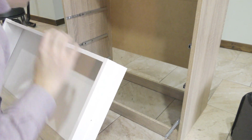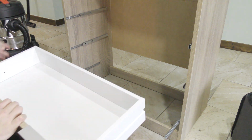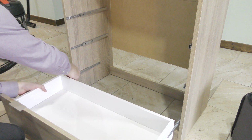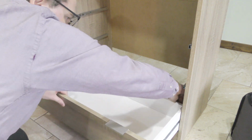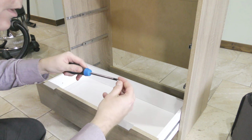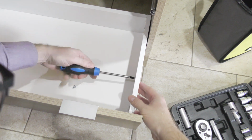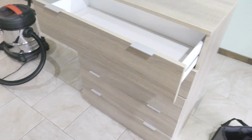So they kind of still go in the same way, but now the screw should come from the inside and connect to the rail on the outside. Let's see if we can manage that. I can see when it lines up. So let's screw it there and in here. There. Okay, last drawer is in.